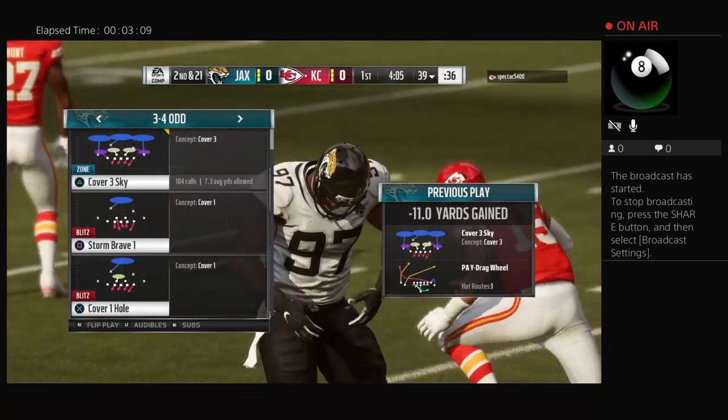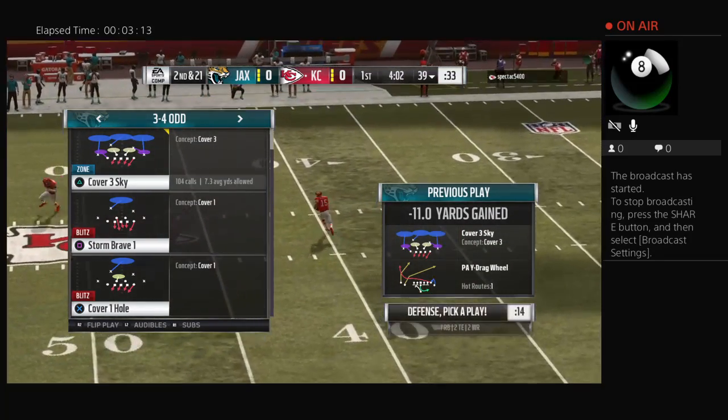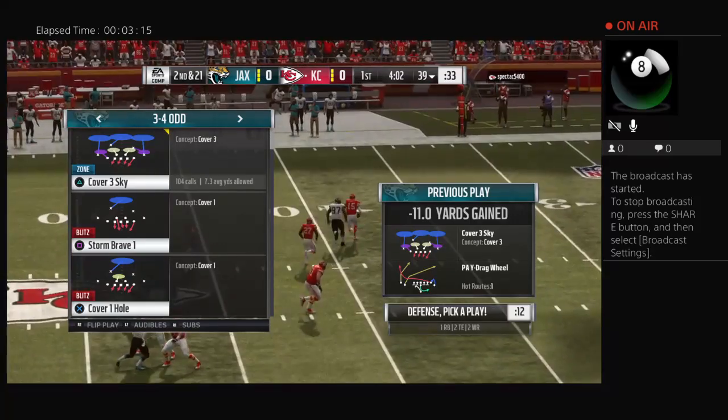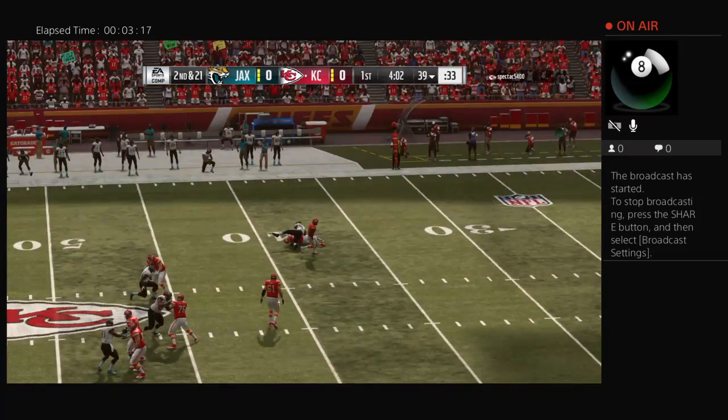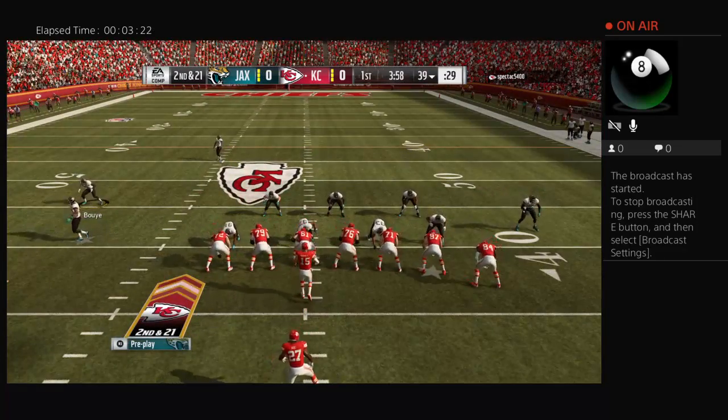Jackson, and it'll make this a 2nd and long. Well, they're in some hot water now. After that sack, it's 2nd and 21.